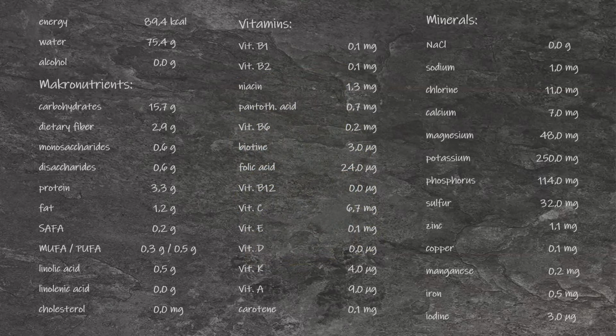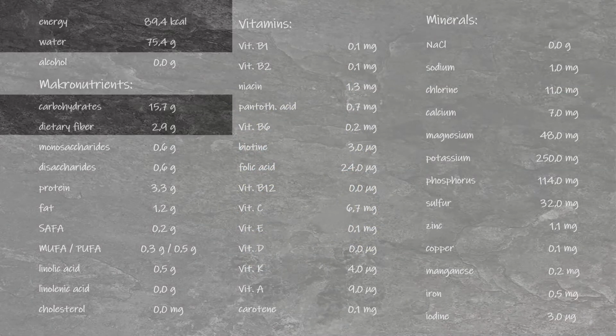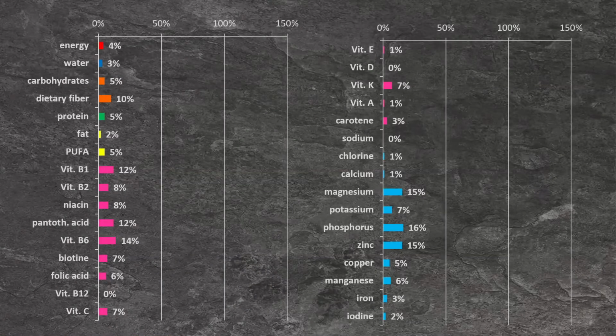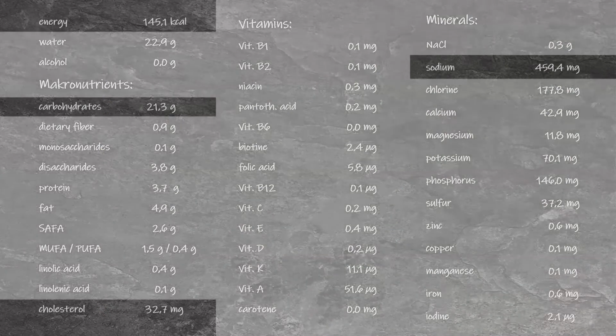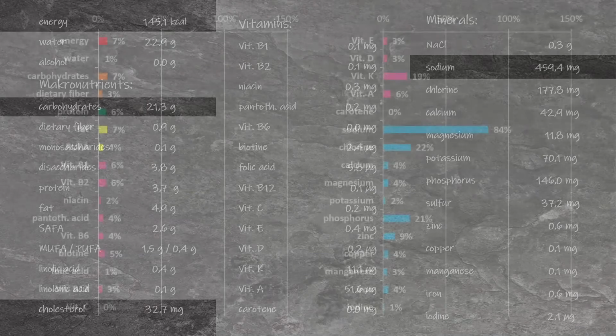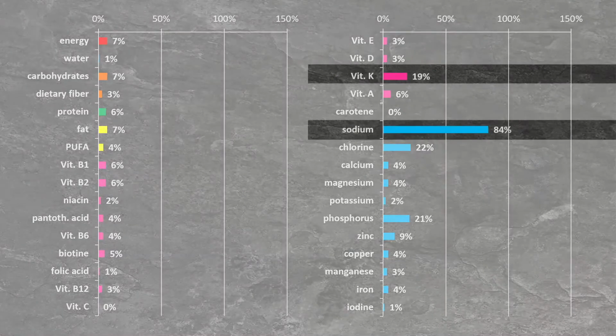100 grams of corn consists of 3/4 of water and has about 90 kilocalories. It's mostly made of carbohydrates and delivers a good amount of dietary fiber. But overall, there's nothing too special about it. One slice of the cornbread we made has 145 kilocalories and much more sodium than corn because we salted the dough. Also, it delivers 19% of the daily vitamin K requirement, which is delivered by the flour.